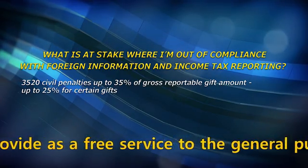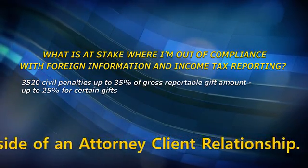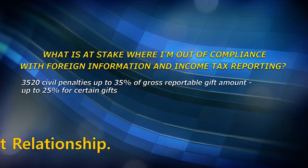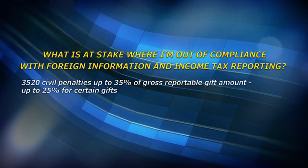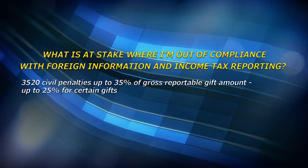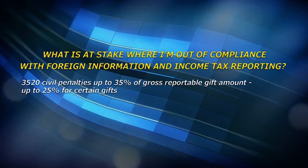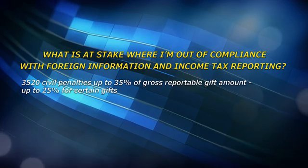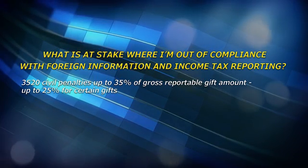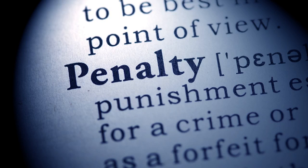Here's a situation I've seen my clients trip on time and time again. If you have a foreign inheritance or you receive foreign gifts that exceed $100,000 in any one tax year, a Form 3520 becomes required. If you fail to file this form, a penalty of anywhere from 25% to 35% of the taxable gifts or inheritance that you received in that year could be assessed against you. So if you got $1 million of gifts in one year and you don't do the 3520, they could hit you with as high as a $350,000 penalty.